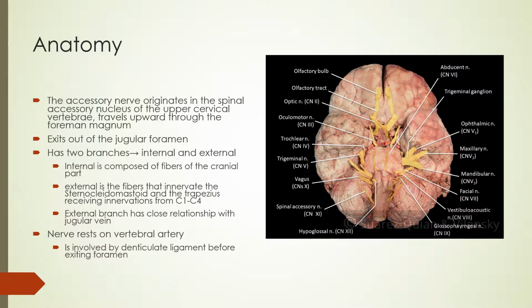The internal is composed of fibers of the cranial part. The external is fibers that innervate the sternocleidomastoid and the trapezius, receiving innervations from C1 through C4. The external branch has a close relationship with the jugular vein. The nerve rests on the vertebral artery. It is involved by denticulate ligament before exiting the foramen.